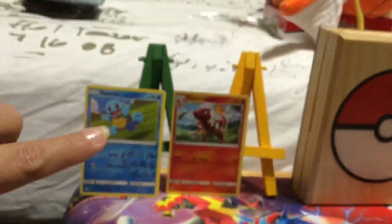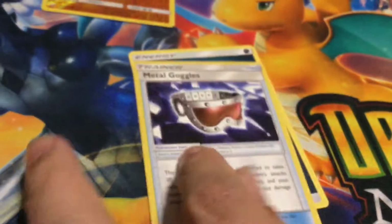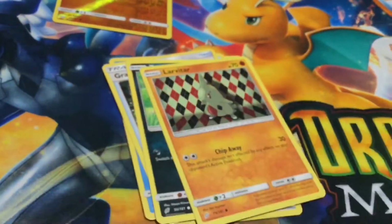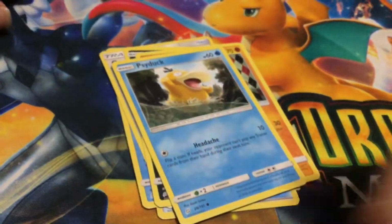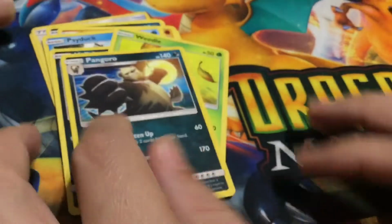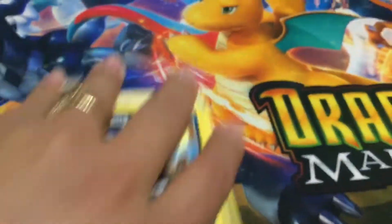I'm going to just put these two up because I got a feeling that we're not going to get anything. Oh, we got Squirtle and Charmeleon. Jelly, you jinxed it. I got that feeling. Tonight's going to be a bad night. It's not going to be a good night.